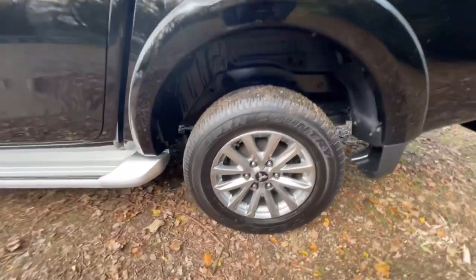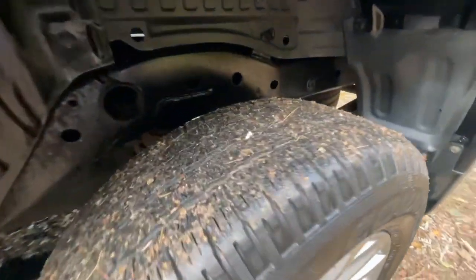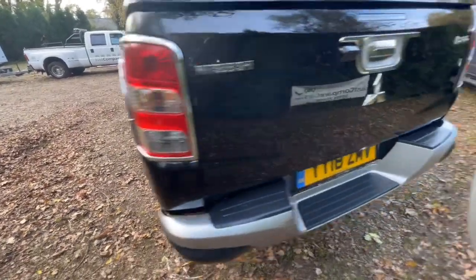Passenger side rear wheel and tyre. Wheel's in great condition. It's a Toyo tyre. I'd guess at probably 7mm tread. Passenger side tail lights in nice clean condition. There's no damage. Everything looks nice and clear.